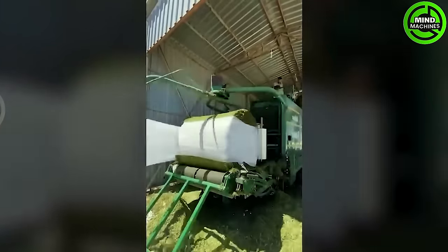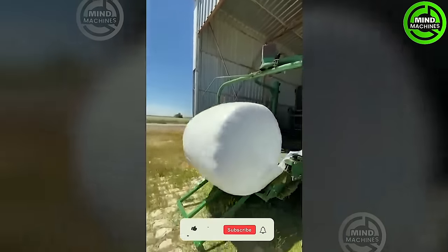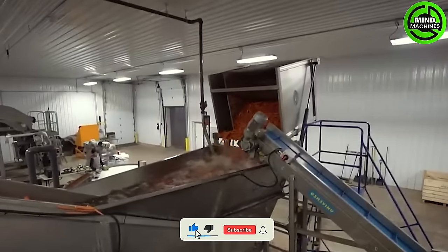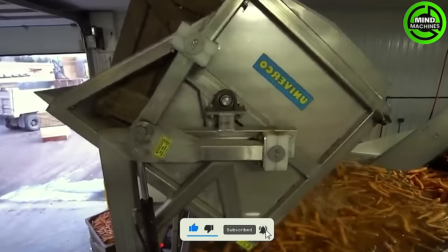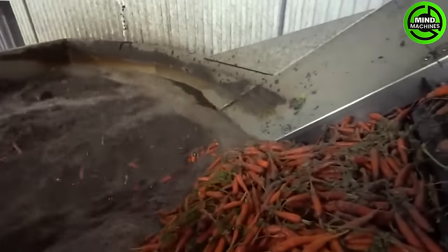This machine resembles a spider wrapping its prey with silky threads. The wet hopper submerges carrots in the water to remove any dirt and debris and also helps to cool and preserve them.